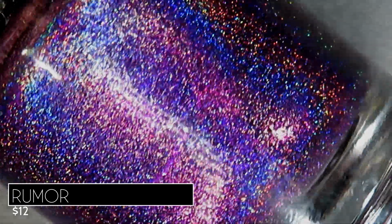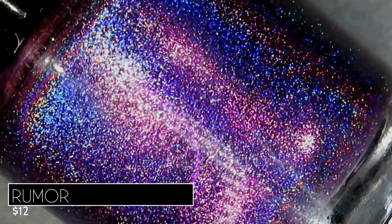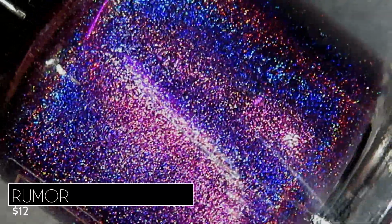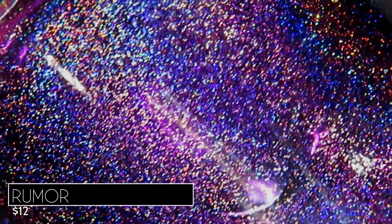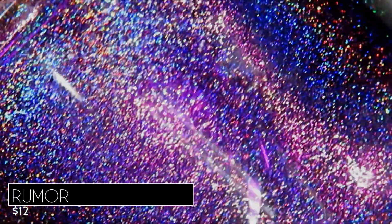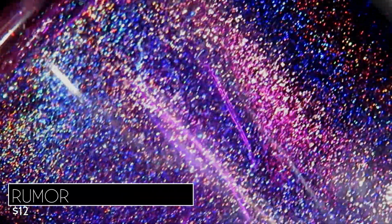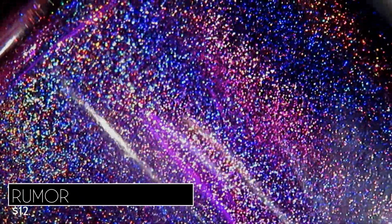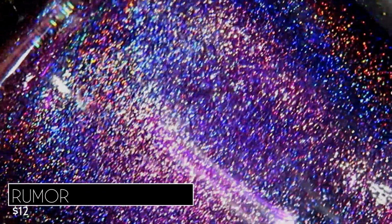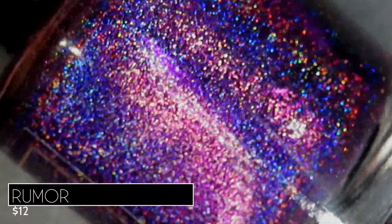The holographic really sparkles, especially the blue color in the holographic. You can really see it popping against that purple, which was super unexpected for me. But it's just gorgeous. And like the others we've seen in this release, I feel like this one is incredibly seasonal. Purple has become one of my favorite colors to wear around Halloween, and I could see some gorgeous nail art stamping with this gorgeous purple as a base.